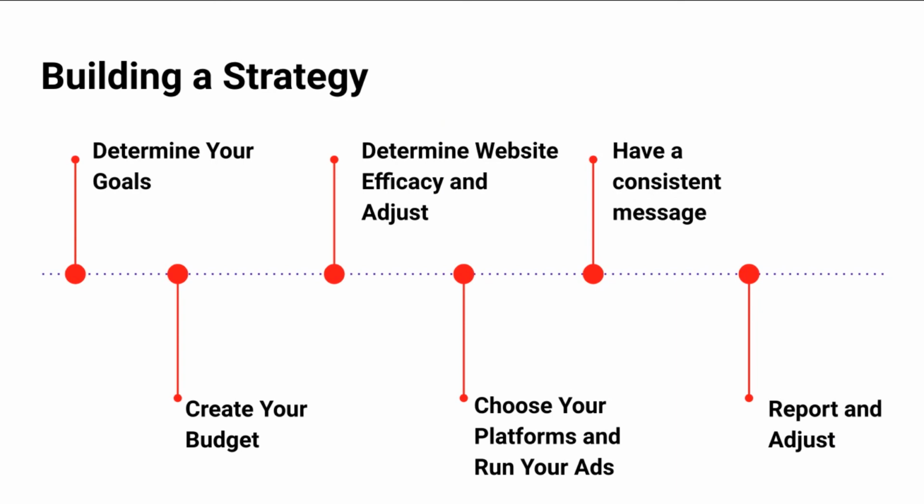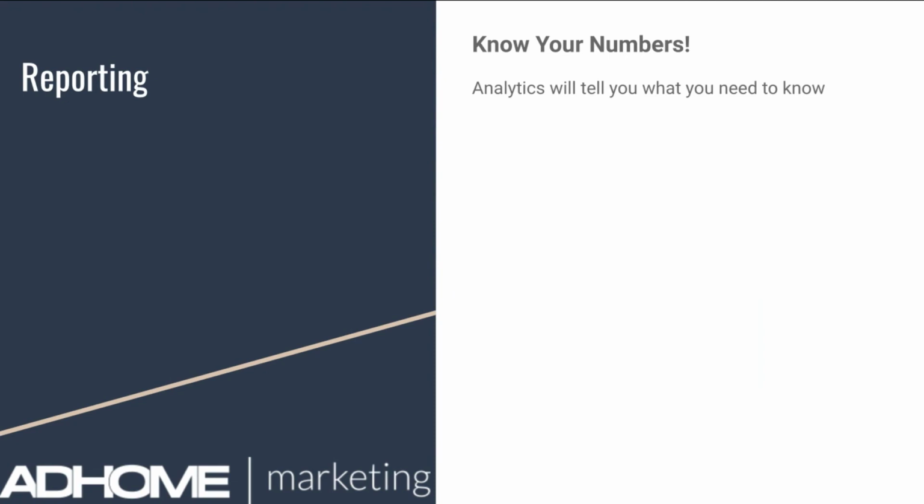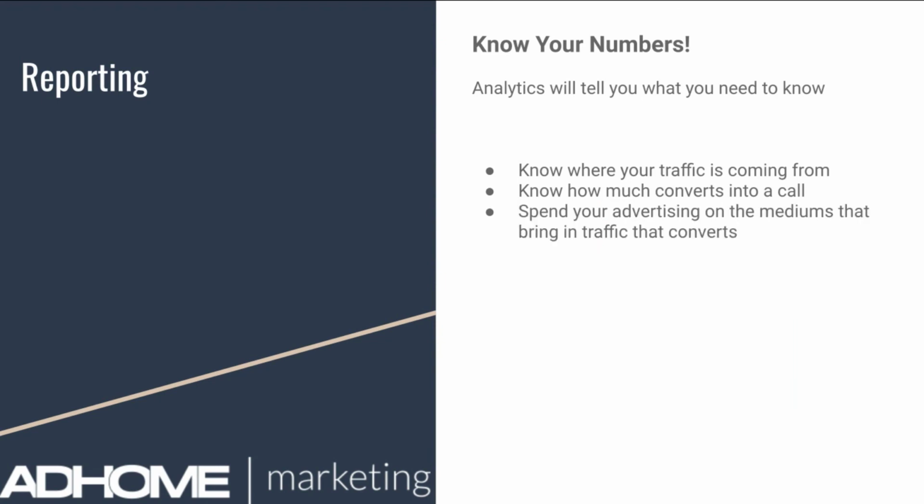And then, of course, report what worked, and the things that didn't work, adjust. So analytics will tell you what you need to know. Know where your traffic is coming from. Know how much converts into a call. Spend your advertising on mediums that bring in traffic that converts.